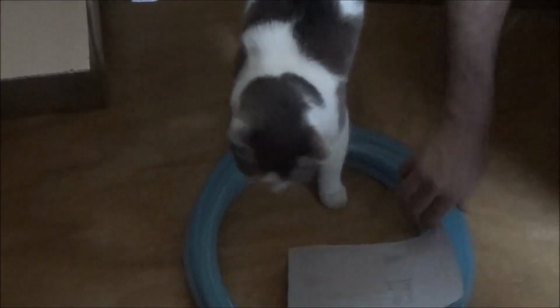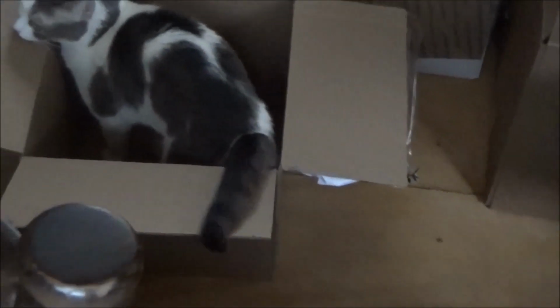Okay, this is some maple syrup harvesting equipment, and I'll give baby cat the box so she can have her fun. There you go, there's a big box for the baby. And she goes in the box. Are you going in the box? No, she wants to see what I got. There, she's in the box. She loves a box. Baby got a box.